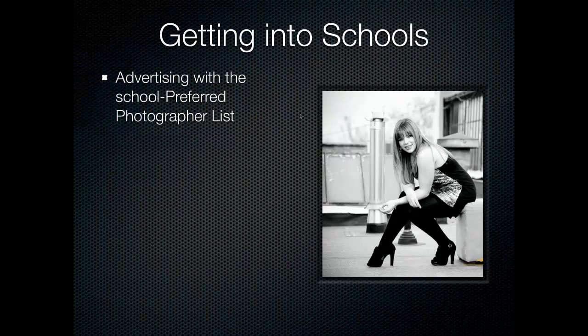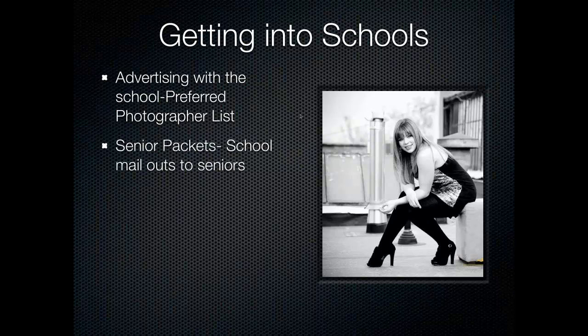A lot of times you have to advertise with the school to be on their preferred photographer list. So advertising could be paying to do, we do senior packets out here. So you pay them, say $300, and you got to design anything 8.5 by 11 or smaller to go in a senior packet that they're going to mail out to all their juniors. There's usually like 10 to 12 photographers in this packet.